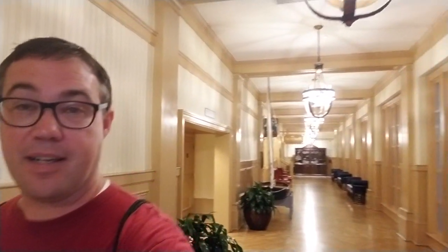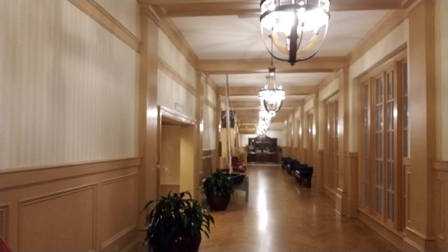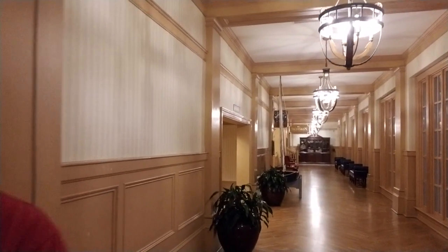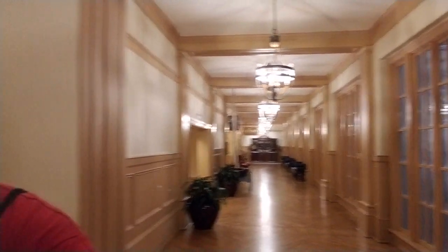So now we are in the Yacht Club. You can probably see the difference here. It is a little bit darker, still a lot of tan, but darker tans. The light fixtures are different. The flooring is different here. But the layout is basically the same, just reversed.